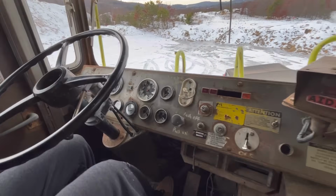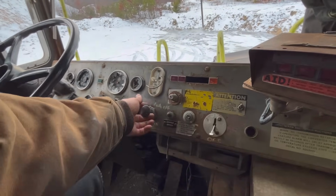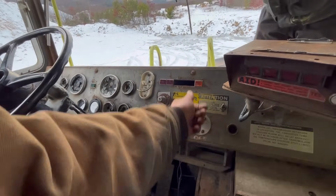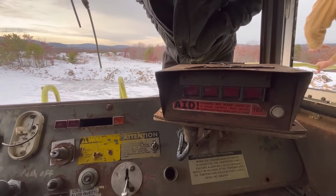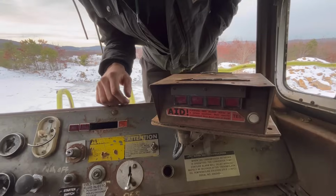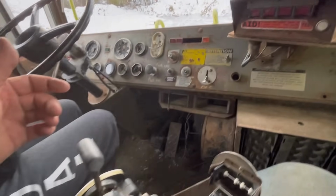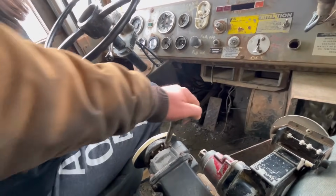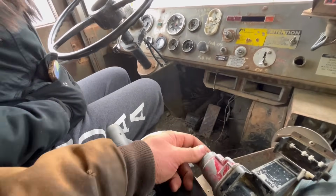What do we have in here? We do have a cold start fluid inject. That's our air brakes, it looks like. Locking rear. I don't know what this guy does. Flashing red alarm warns of a serious condition. Yes, so that's your check engine light. Yeah, test. Got a heater. Like I said, a shifter here, which you can manually shift it with an automatic. I don't know what this guy did.